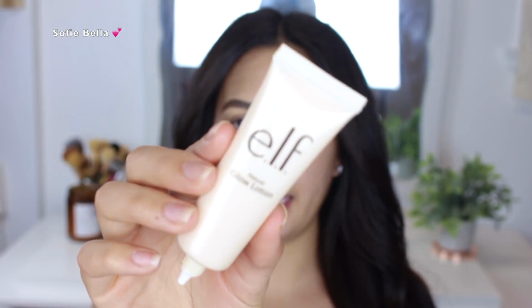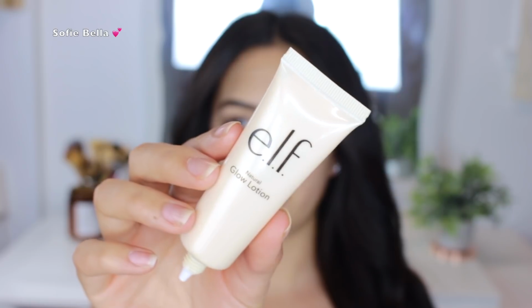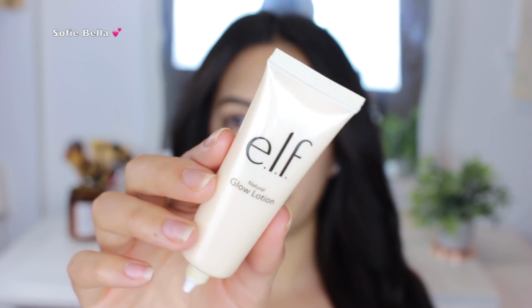So today I'm going to be trying out the e.l.f. Natural Glow Lotion, and this is my first time using this product and it's super affordable. So I'm all about trying out affordable products for you guys. So I'm going to be applying it to my face.